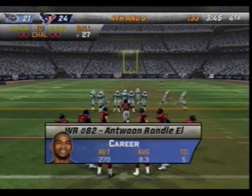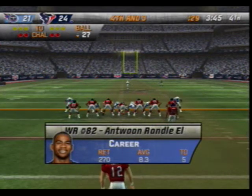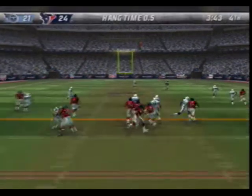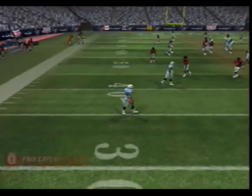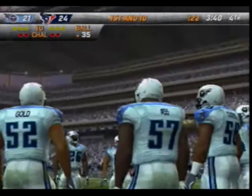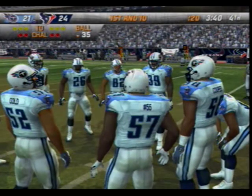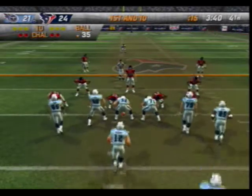Randall gets set for the return as we take a look at his numbers. Nothing happening for the offense. They're forced into a three and out. And he signals for the fair catch. Fair catch made at the 35-yard line. The Titans will start the drive at the 35-yard line.